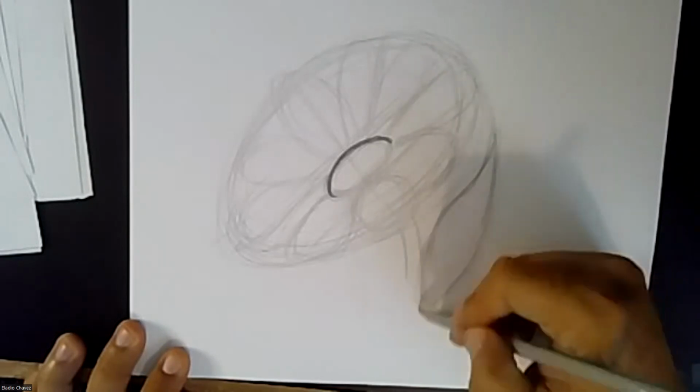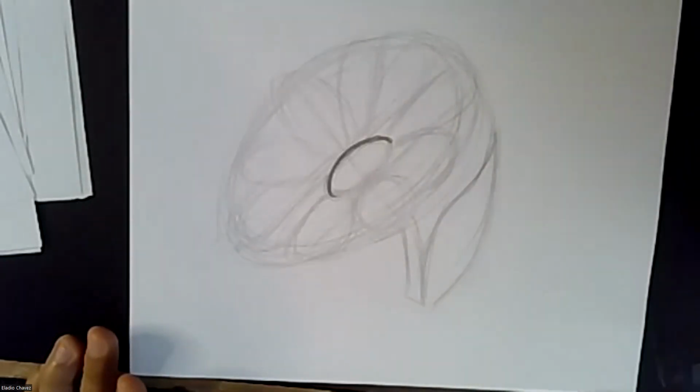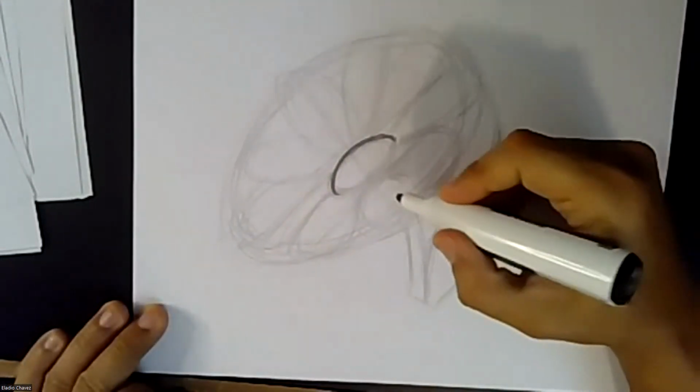We got the stem. And that's it. We got it all blocked in. Now we can just go in there and draw it out. Let's use a marker and do it really quick. There we go. Here's my marker.